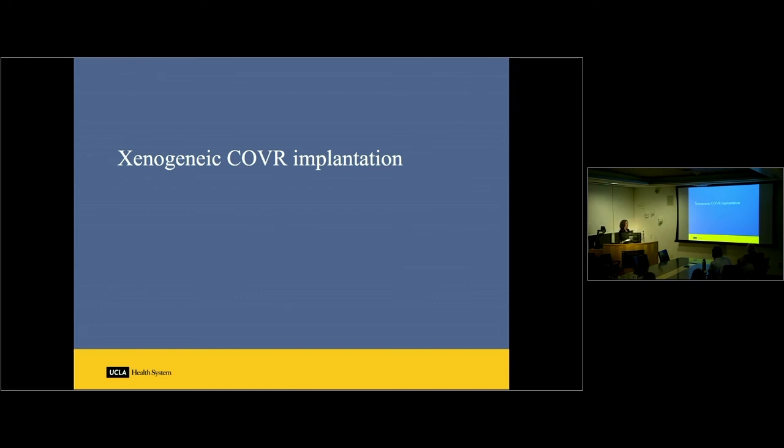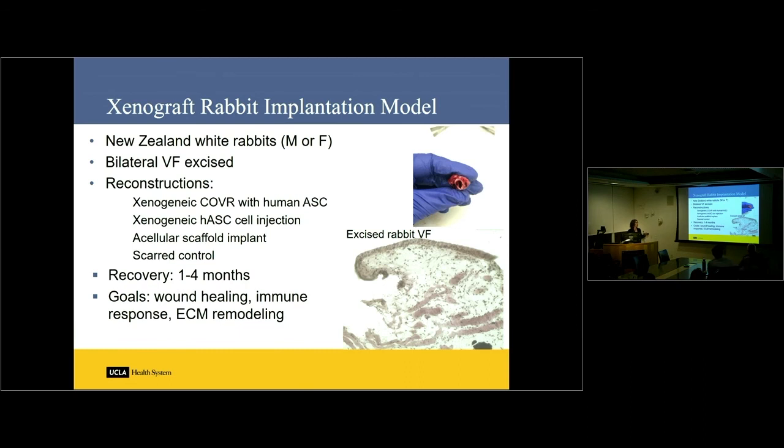So the last experiments I presented were all rabbit cells into rabbit. So not autologous, but allogeneic. So now I wanted to step a bit closer to what the actual human translation would be, and therefore use human cells. So this next series of experiments that's ongoing uses human adipose-derived stem cells, but again, looking at a rabbit model.